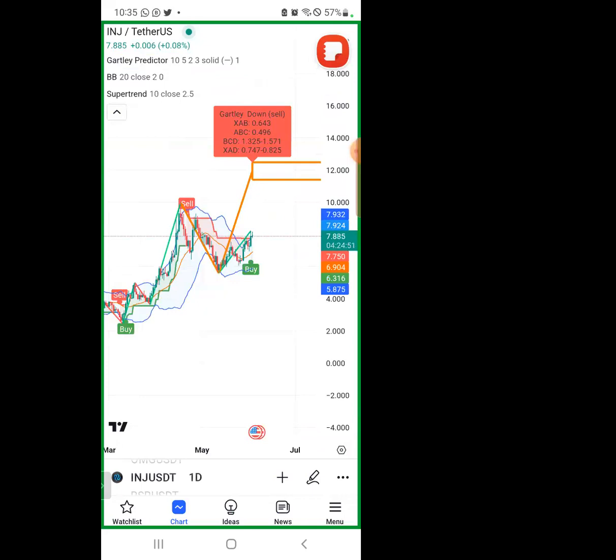This indicator showed us a coin called the cover last month. It hit the target. But you know in how long? Actually, it was 1 month and a half, I guess, 1 month and a half to 2 months. The coin hit the target. Gatli indicator had showed that this trade is going to this price, and it went there.